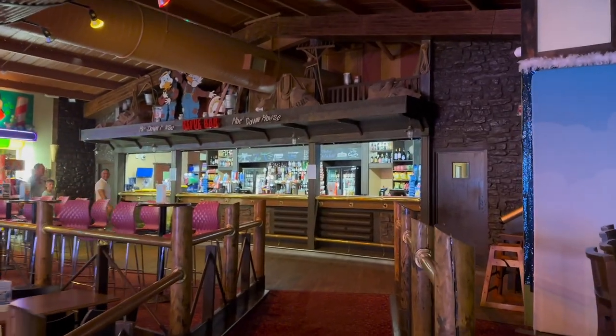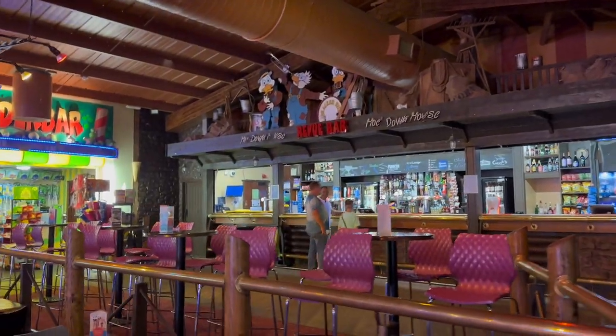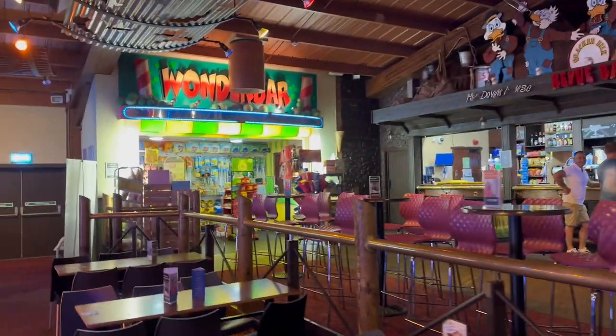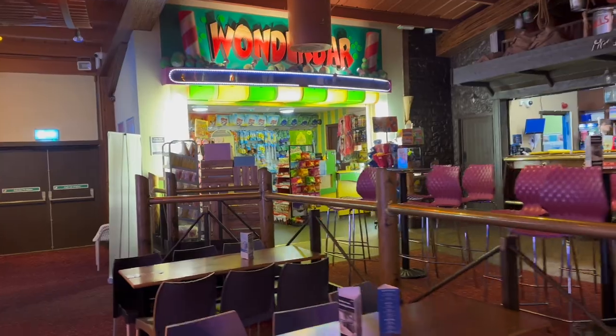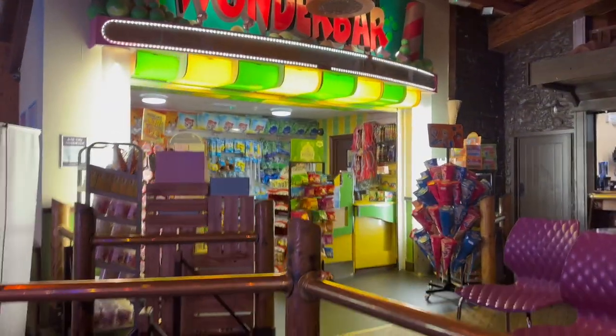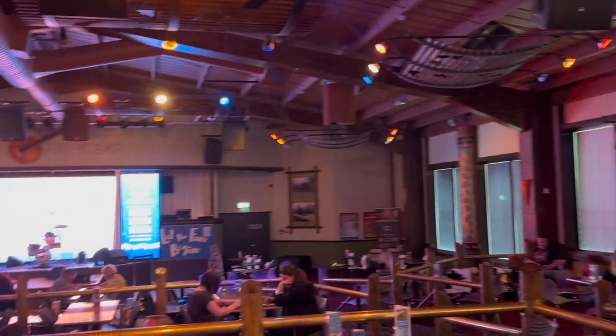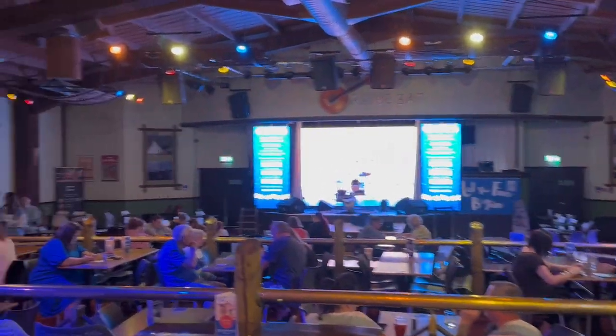So we're in the main bar now, ready for some bingo. It's nice and quiet. We've got the bar up there, then we've got a little shop selling popcorn and sweets and little toys and knickknacks. Then we've got the main stage down there.